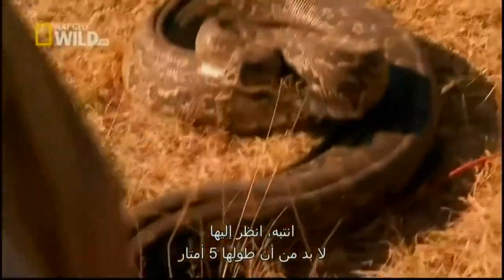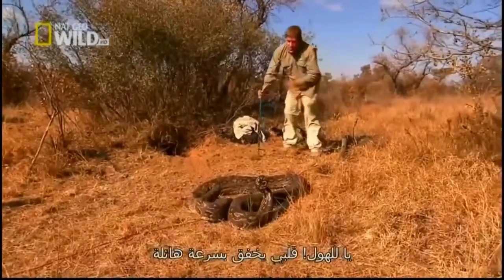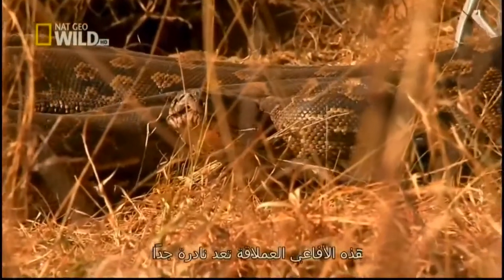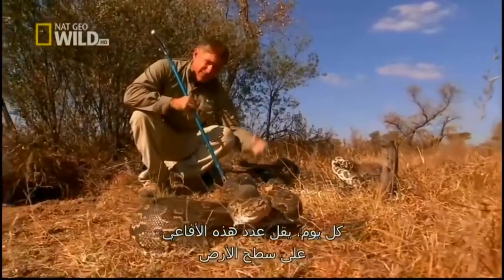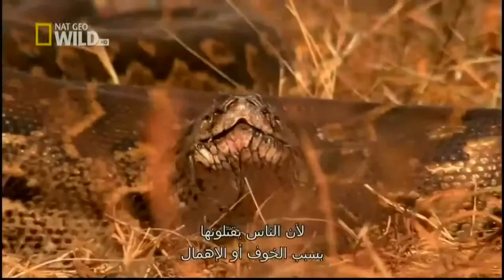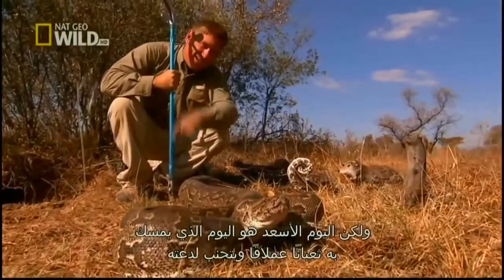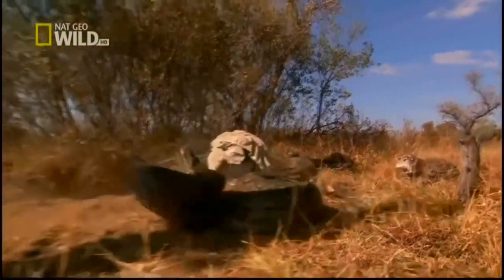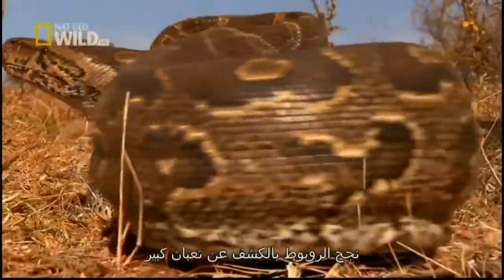Whoa. Watch out. Look at that. That has got to be 5 meters of python. Man. My heart is going a mile a minute. And these giant snakes are so rare. Every day, there are fewer and fewer of these snakes on the planet because people kill them just out of fear and ignorance. Man, it's always a good day when you catch a giant python, but it's an even better day when you catch a giant python and you don't get bitten. Woo! The robot successfully tracked down a huge python.